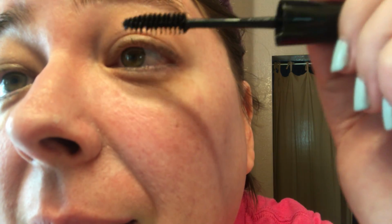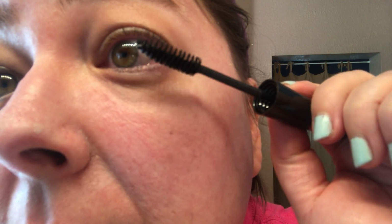Well, the gel part works great too. As I'm combing, it feels a little stiff and sticky because there is gel in there and it's waterproof. So who cares? You're not touching your eyebrows, right? Why would anybody touch their eyebrows throughout the day? Not supposed to be touching your face anyways, right? So just a little bit. Nothing too crazy.